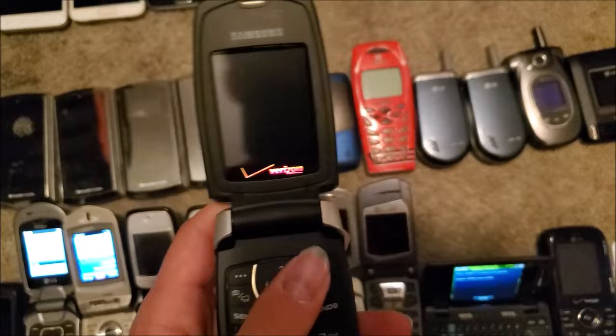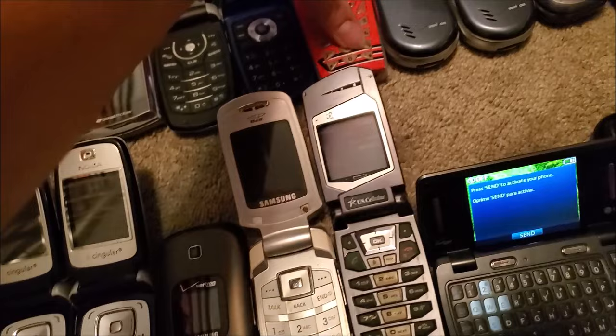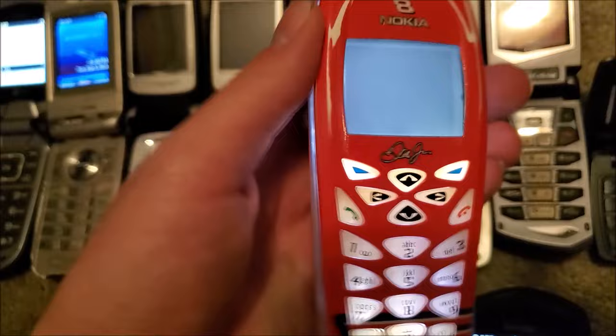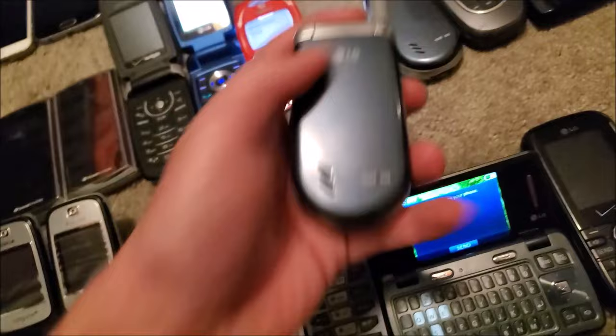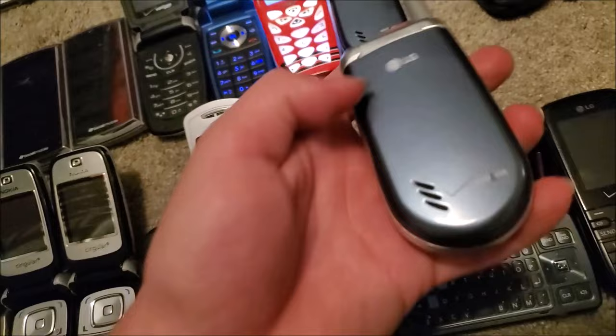Here's an LG 285 on Telus. Got this one in 2022. Here's a Nokia 3585i on US Cellular. Got this one in 2019. Here are two LG VX3200s on Verizon. Got them in 2022. This one is out of battery. Let's see if this one has any.